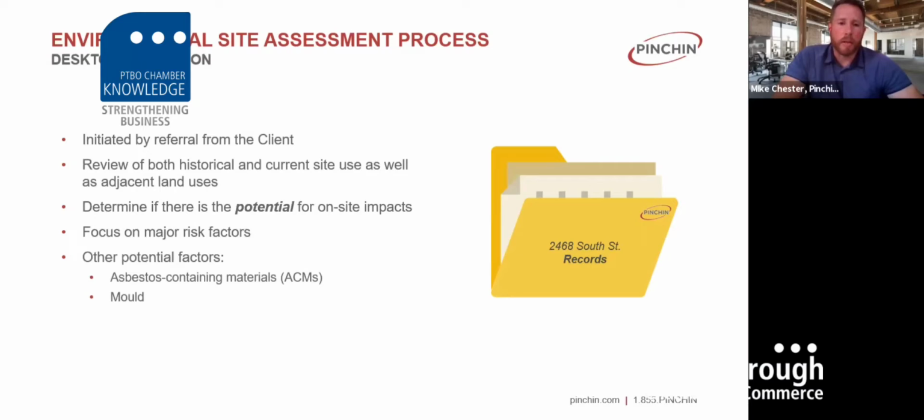So we're going to be focusing on some major risk factors during this process. We're going to touch on asbestos and mold and all the historical land use, across the road, up the street, all within a radius of your site as well.